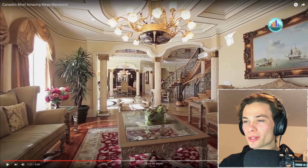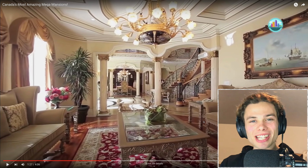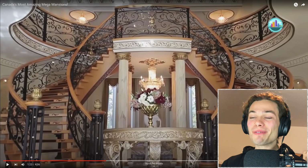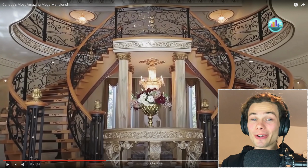But look at these couches and the furnishings. You know, there's nothing efficient and comfy in this entire house. Like, you're not allowed to touch a single thing. It is a museum you are living in, not a house. And why the hell do you need 2 staircases? I mean, I can appreciate the symmetry. That's the only thing it does for me.